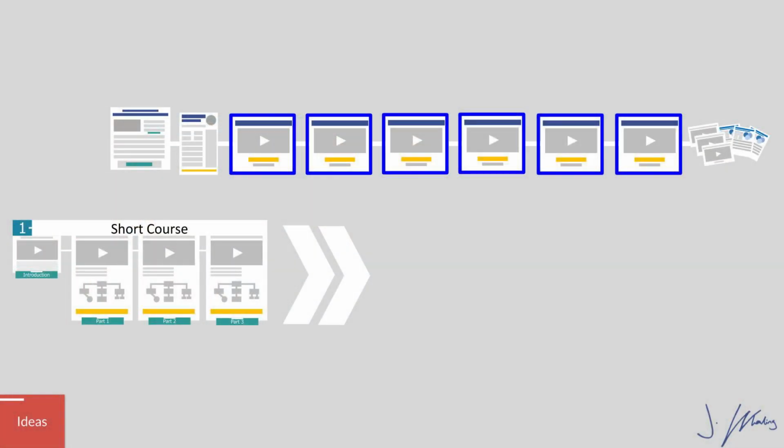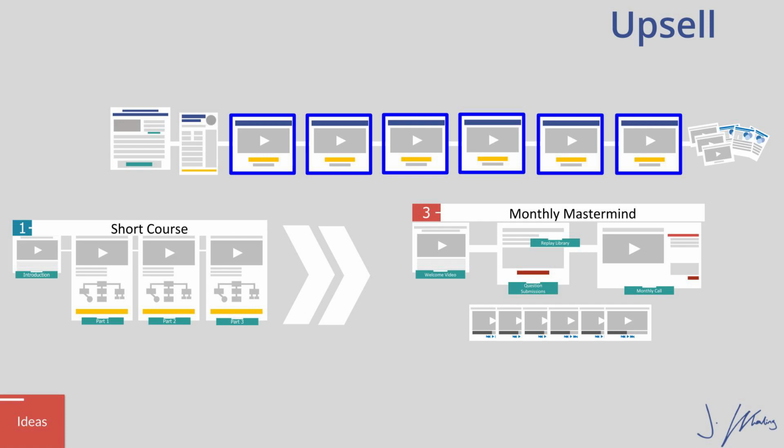And so one of the great things that you can do if you want to try and combine these two is to start by creating a course, create your $47 or $997 course, and then as an upsell, offer a membership site where it's anywhere from $15 to $50 a month. Now, these prices are going to range all over the place. It's just going to depend on your niche.